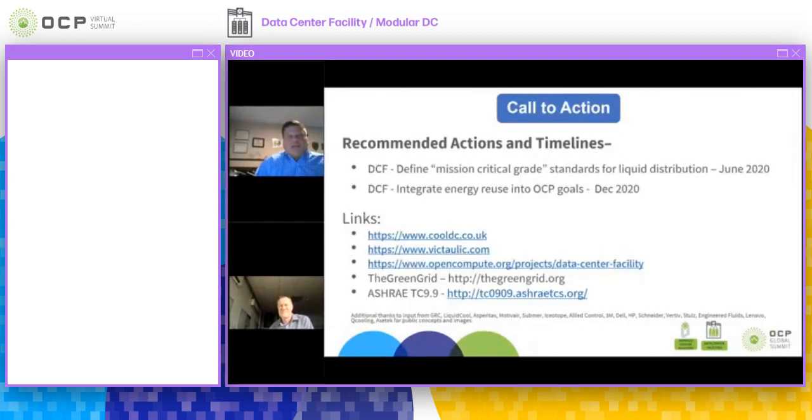And so in summary, as we're drawing to the end of our time, key recommended actions and timelines. One was to work with the Open Compute Project and come up with an acceptable, agreed upon mission critical grade standard for liquid distribution and coupling technologies. Optimistically doing that by June or July, probably July would be a better number.